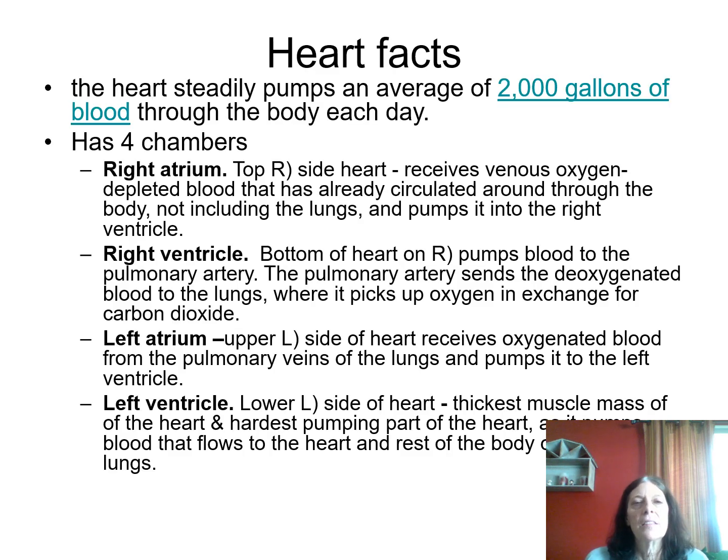Heart facts. The heart steadily pumps an average of 2,000 gallons of blood throughout the body each day. It has 4 chambers. The right atrium, which is the right top side of the heart, receives venous oxygen-depleted blood that has already circulated through the body, not including the lungs, and pumps it into the right ventricle. The right ventricle, the bottom right of the heart, pumps blood to the pulmonary artery. The pulmonary artery sends the deoxygenated blood to the lungs, where it picks up oxygen in exchange for carbon dioxide.